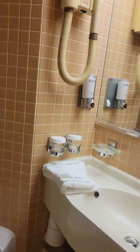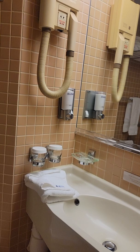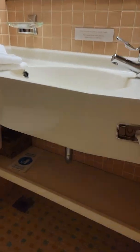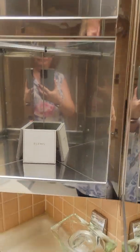Then here we have, I'm not sure, I think that's a hairdryer, and there's another one over in the vanity. Then you have a good amount of storage underneath, and you have this rather sizable medicine chest.